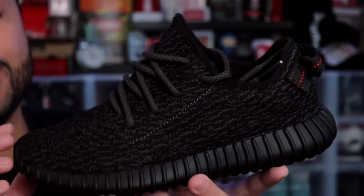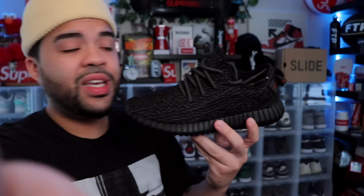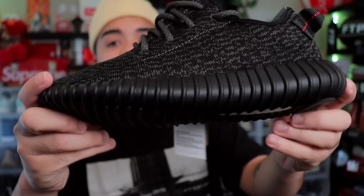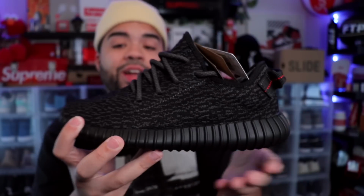Like, I really need to swap these for my size because it's one of those sneakers that I could see myself using an endless amount of times. Y'all already see the vibes on these. Pirate black Yeezy 350s, the OG joints. The fact that I'm holding these right now is everything.